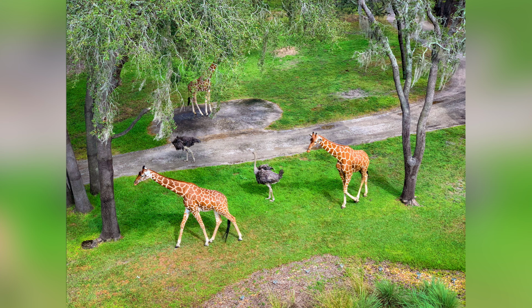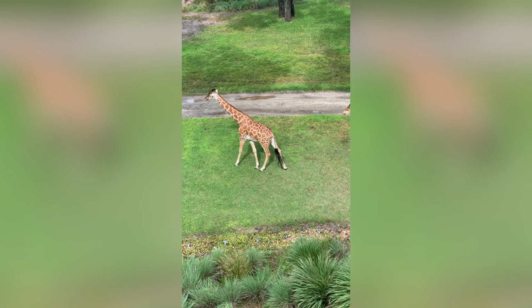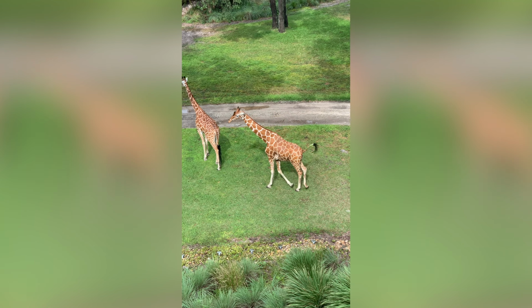We called Bell Services to come and get all of our bags, and while we waited for them, we went out on the balcony just to sit and enjoy the peace and quiet out there. And sure enough, we had some animals right as we were getting ready to leave. Giraffes and ostriches started walking through, so we got to sit out there and see them for a few minutes. It was really great to get to see them as we were about to walk out the door.